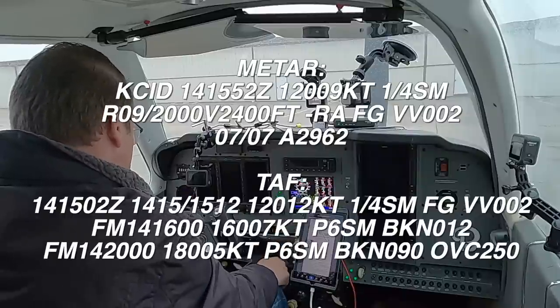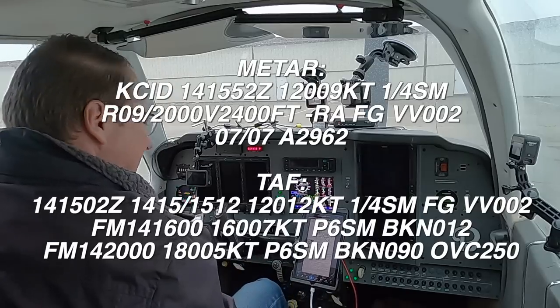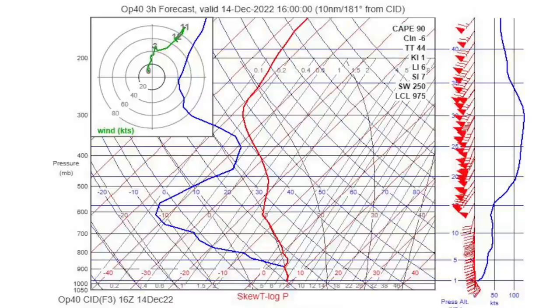It's mid-December in Iowa, and after a few cold weeks and a lot of icing potential in the clouds, today we have a mild, ice-free day. The SKEW-T diagram shows temperatures comfortably above freezing, about plus 4 degrees Celsius at 4,000 feet, which is around the top of the overcast layer and blue skies above. Let the fun begin.